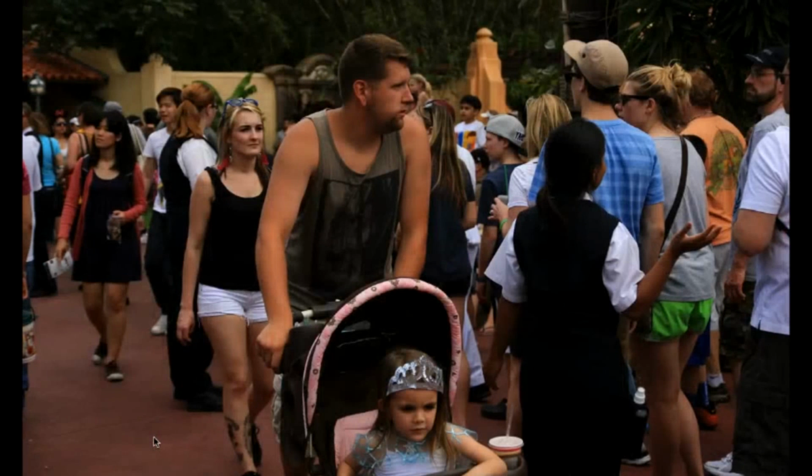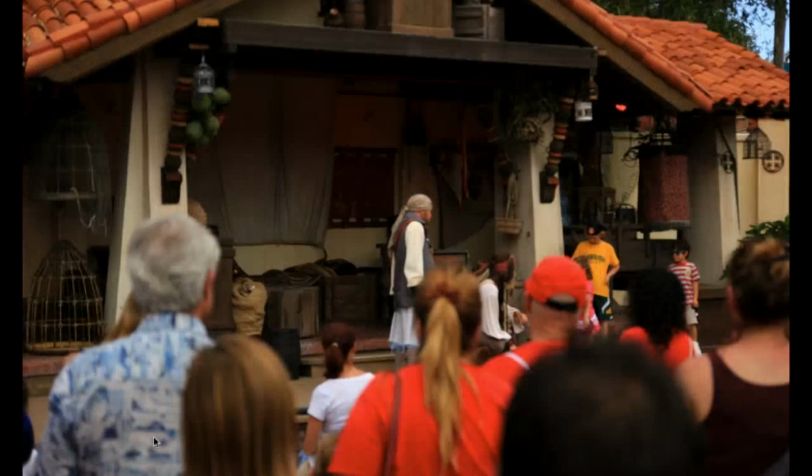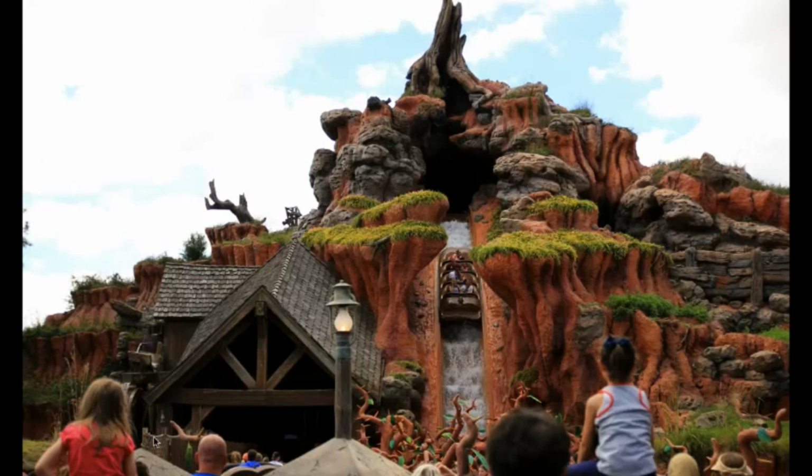And over to my right, next to the stroller, you'll see a cast member and also another cast member behind the lady in the black. Now, it's not very obvious what they're doing yet, but once I show you what's going on behind them, which is the pirate show right over here, you'll see that what they're actually doing is directing traffic. They're making sure that guests stay to the right of the path, whatever their right is, so that traffic flows very smoothly and people don't get too caught up in the hustle and bustle of the pirate show audience.